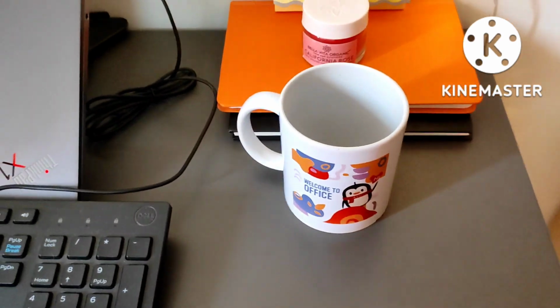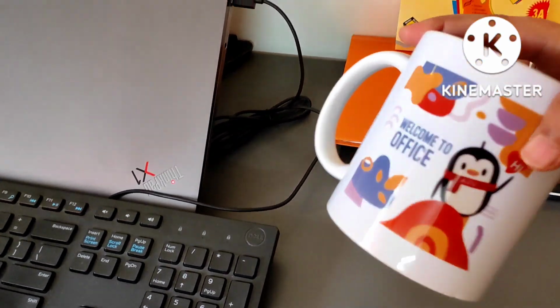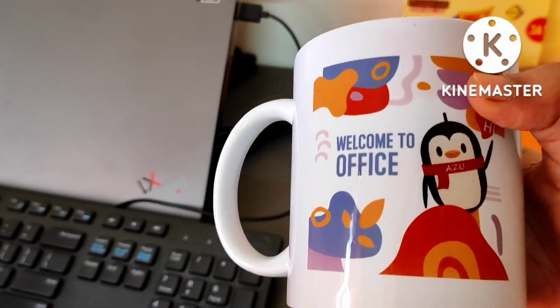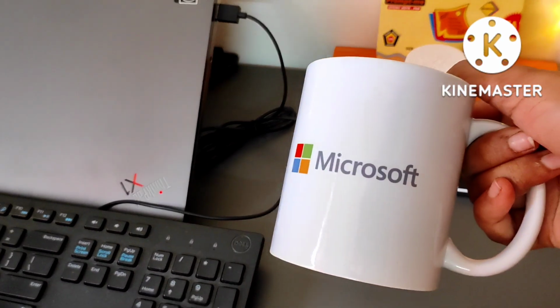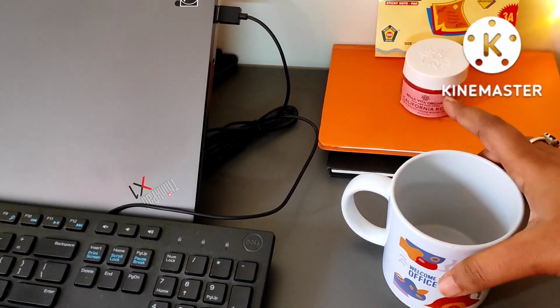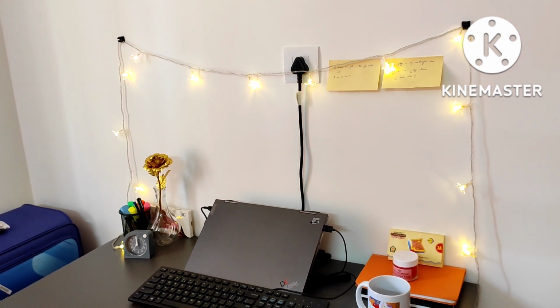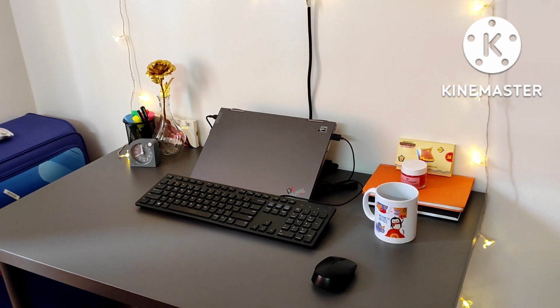Okay, so this is the mug that I got from Microsoft as a welcome to office goodie. I have this on my desk for some tea or coffee. So this is all about my desk setup.